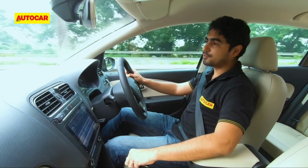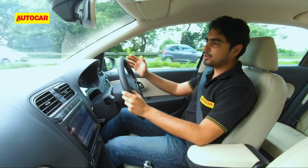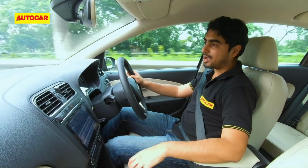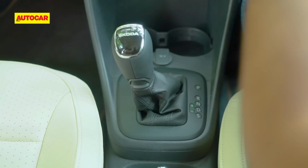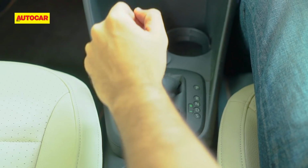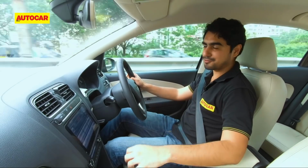For a sportier drive, you can shift to sport mode and it will keep the engine on the boil and hold on to the revs much higher. You also have the option of a manual mode, and what's nice is that it aggressively downshifts for you for that little bit of more engaging feel.